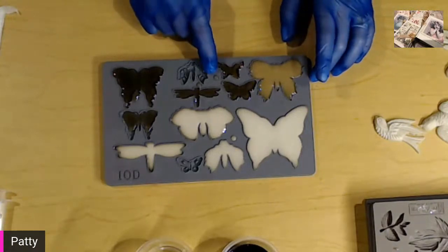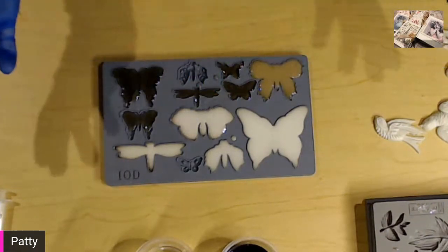And it used to bug me that I would drip on there. Now I just let them dry and I peel them off later.